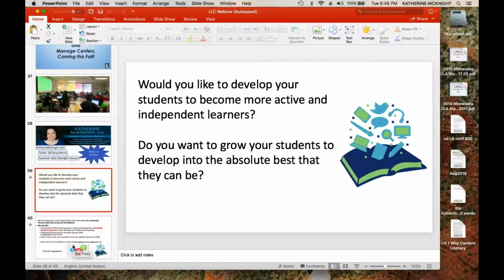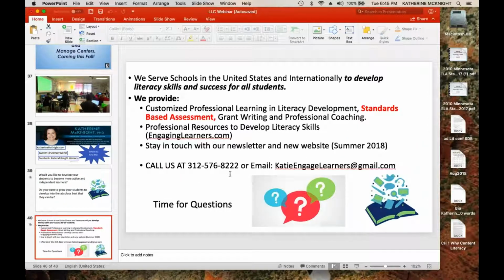But we want our kids to be those active and independent learners, and growing our kids as best as we can. And clearly that's something that is shared with everyone who's online tonight. That you're giving time away from possibly your families and such tonight in order to increase our professional knowledge. And so we want that. All of us want that. We want our kids to be the best that they can possibly be.